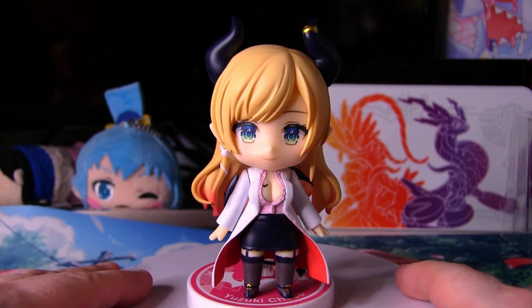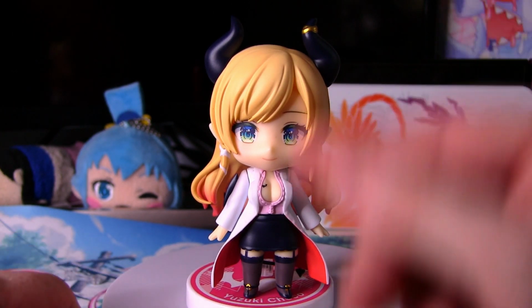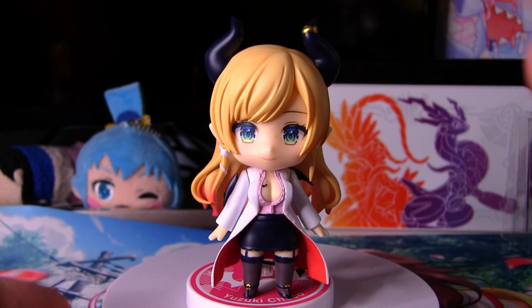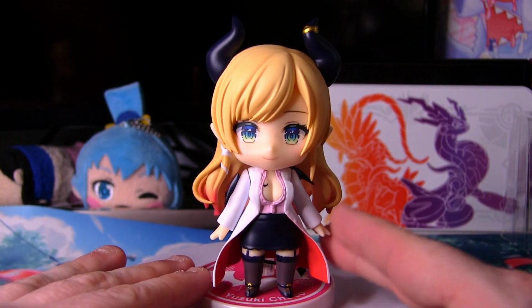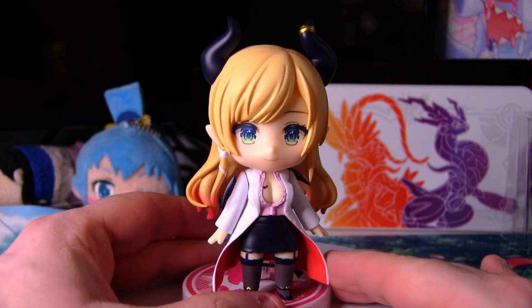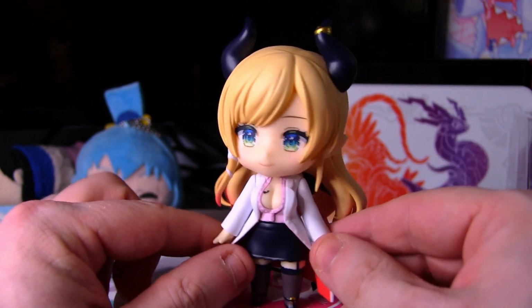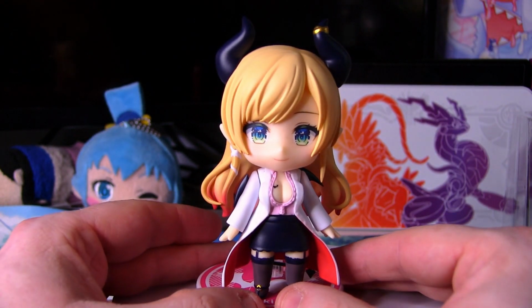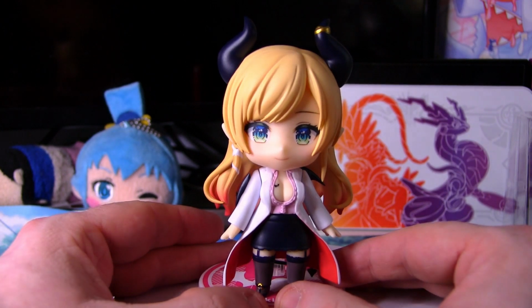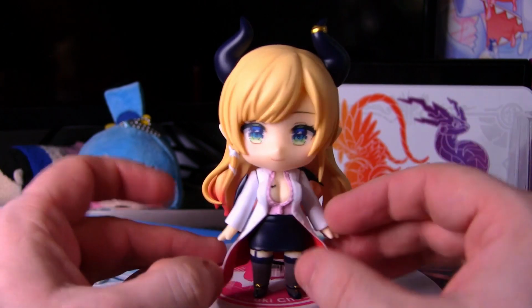Ah, what a nice Nendoroid. Now, first things first, this took me around 10 minutes from the original unboxing to actually setting her up. Why? Well, the neck joint just wouldn't fit in the laboratory coat hole, which made her look weird. Slight bummer, but oh well, I changed the peg and it worked fine. Just a little tidbit for you.